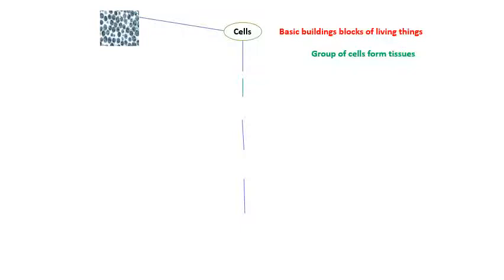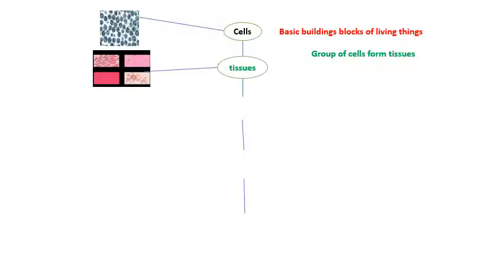What does a group of cells form? It forms a tissue. Now, as you can see, in our body we have different types of tissues, like bone tissues, connective tissues, and muscle tissues. These are all the different varieties we have in our body. So a group of tissues forms the organs.